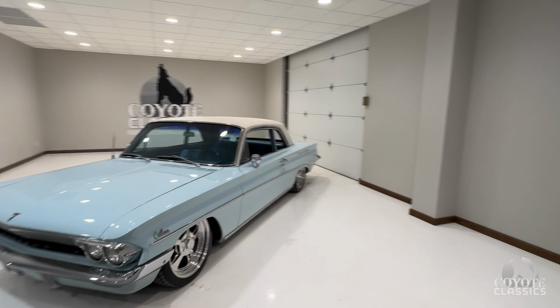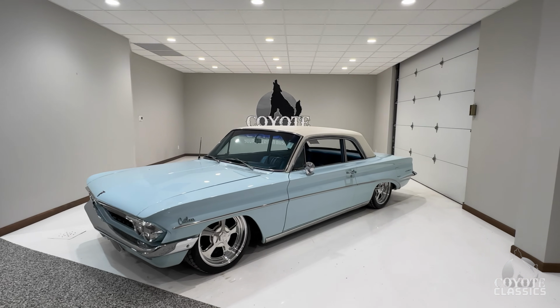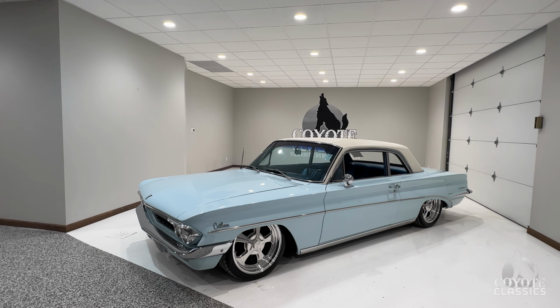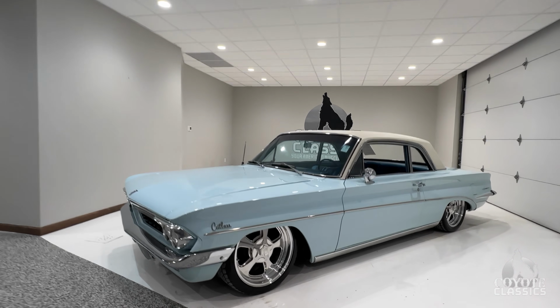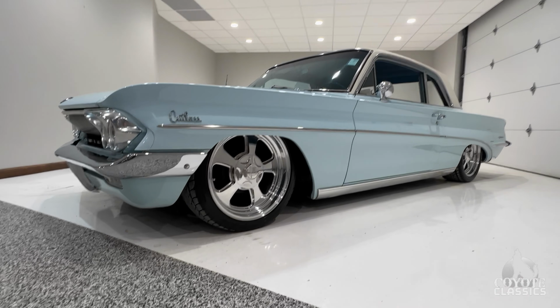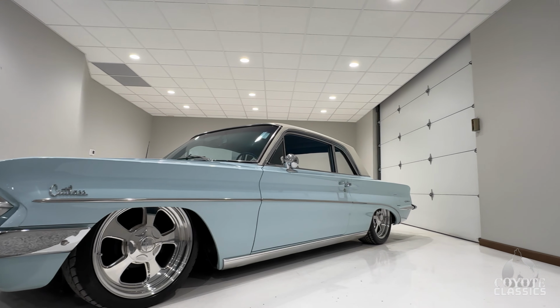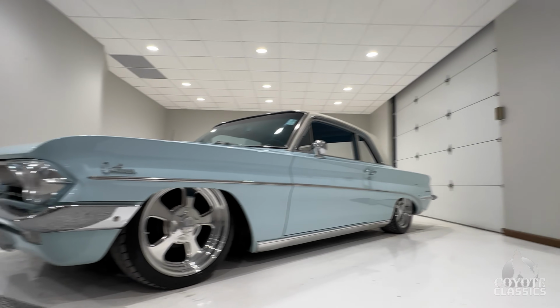And one thing you asked, I kind of mentioned this before, this car can sit in my showroom as long as it wants, man. This is a conversation piece. Seriously, everyone that comes in, they're like, what the hell is that? I'm like, you know what? It's a 1961 Olds Cutlass F-85. Yeah. Very, very sharp.